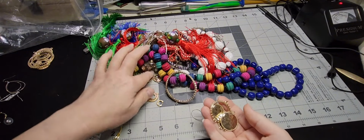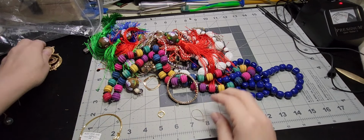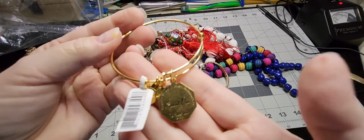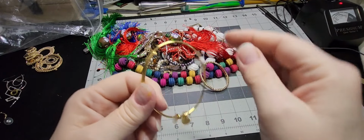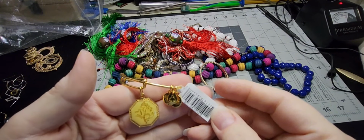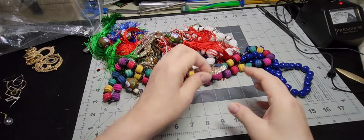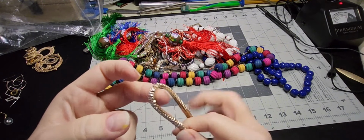Okay, I think the entire whatever this was, all its parts are here. Maybe it was a necklace. Sweet Pea Alex and Ani. It was an Alex and Ani, and it still has its tag. And it is in good condition. I don't see any wear, so okay. A little stretch, and it has all of its stones.